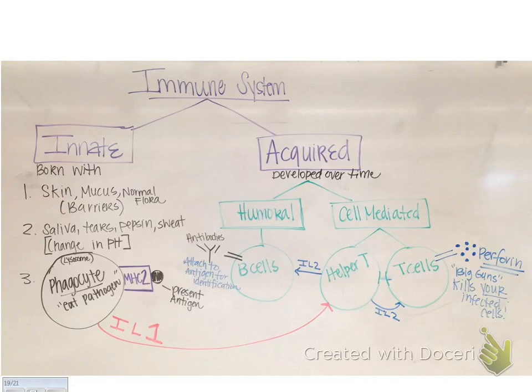And we have here the innate. And we went through that first. And that's what you're born with. And you've got skin and mucus and normal flora. And those are like barriers. So I'm looking at number 1 right there. And then number 2, you got the saliva, tears, the pepsin, that's the chemical in your stomach, and the sweat. And those are a change in pH.